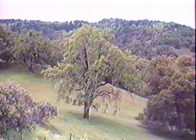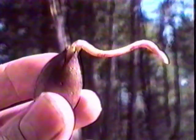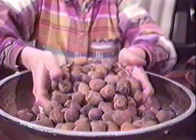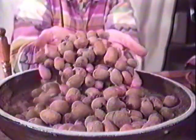Acorns usually drop in the fall, and if the squirrels don't get them, they may be harvested until spring when they sprout. Oaks have broad leaves on branches that are often spread out and gnarly. Acorns are an important part of the wildlife food chain. With due respect for nature, take only what you can eat.